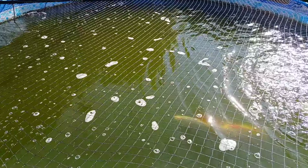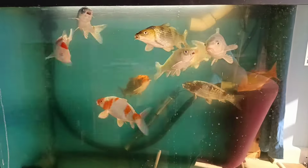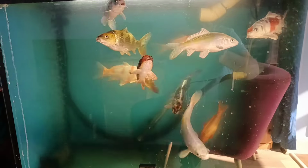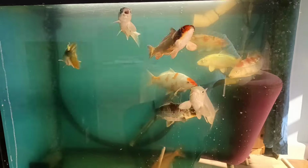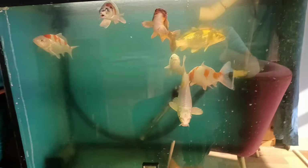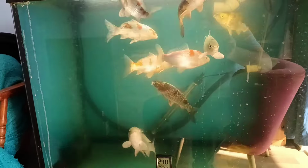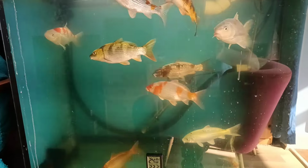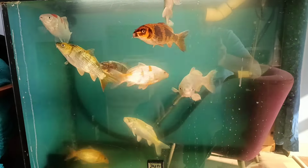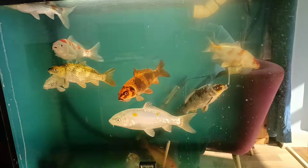Let's go have a look at the tank, guys, and then I'll take you over to the pond. There we go. These guys are doing fine. I'll be out of there soon. This is a good job, because I can't figure out why this water just keeps going cloudy. I had a feed. I'm wondering if it's the sake. It's not supposed to make the water go cloudy. So, everyone's doing fine in there. Probably give it a bit of a water change.